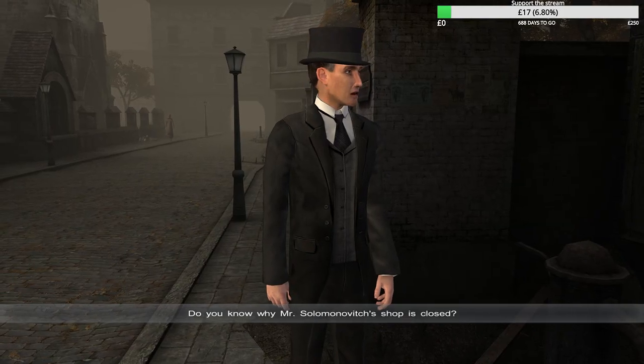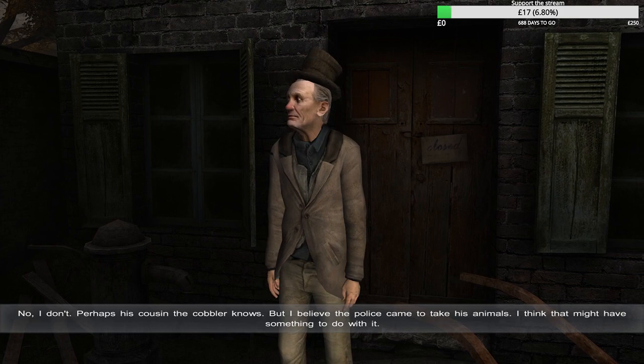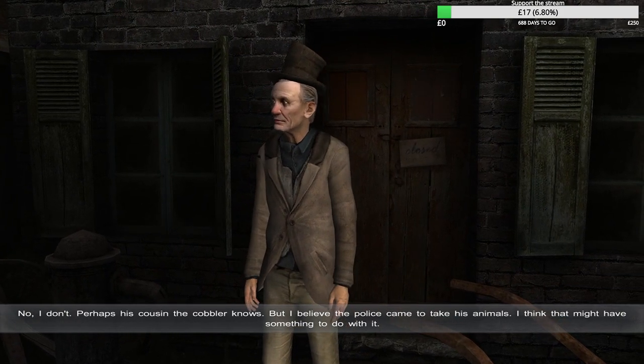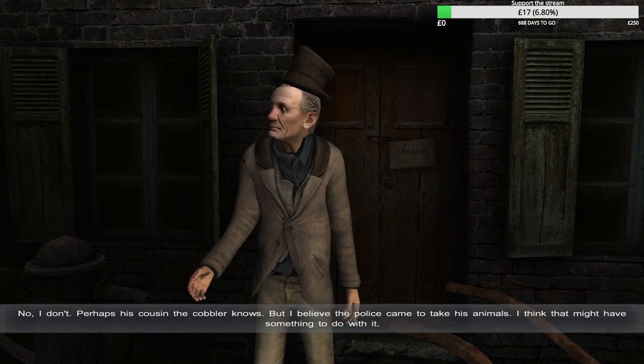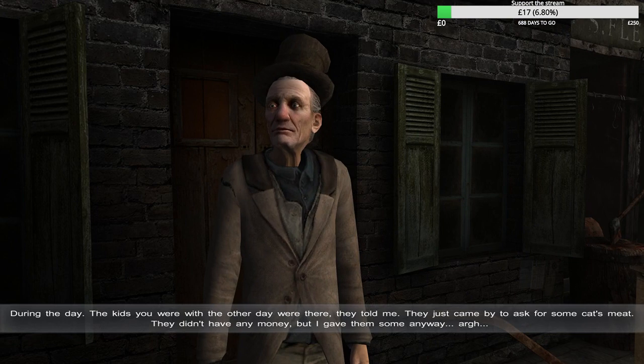Do you know why Mr. Solomonich's shop is closed? No, I don't. Perhaps his cousin, the cobbler, knows. But I believe the police came to take his animals. I think that might have something to do with it. When was this? During the day.